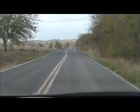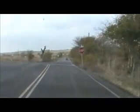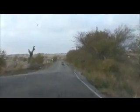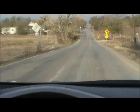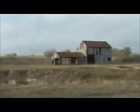Okay, normally we would take a left and go off more into the countryside, but this is actually Cameron Road. But we're going to go straight a little bit, small detour, catch the Seal store, and then come back. Alright, this is Seal. Got some birds, blackbirds. The bustling intersection, Seal, Texas.